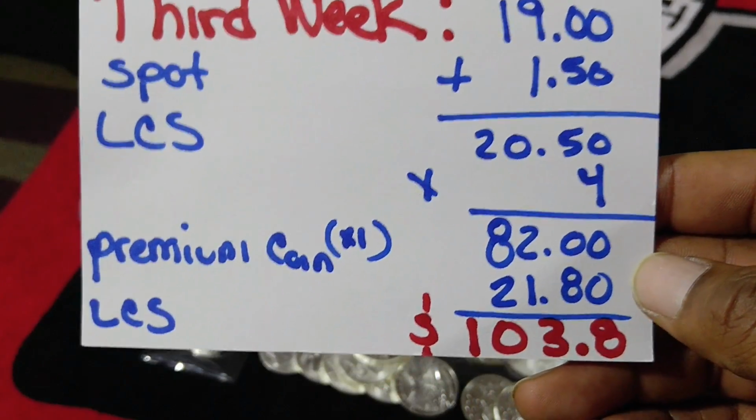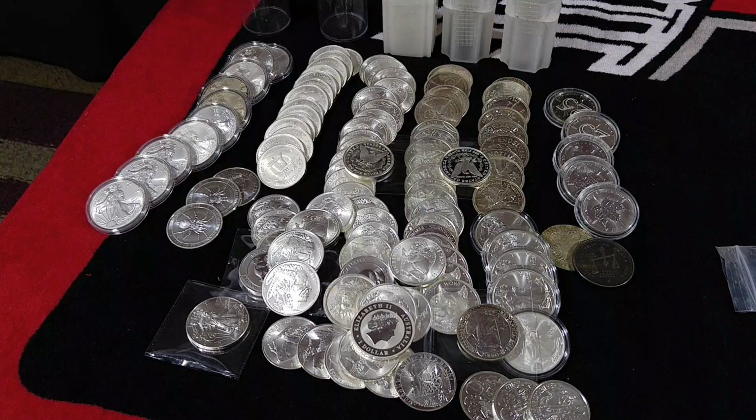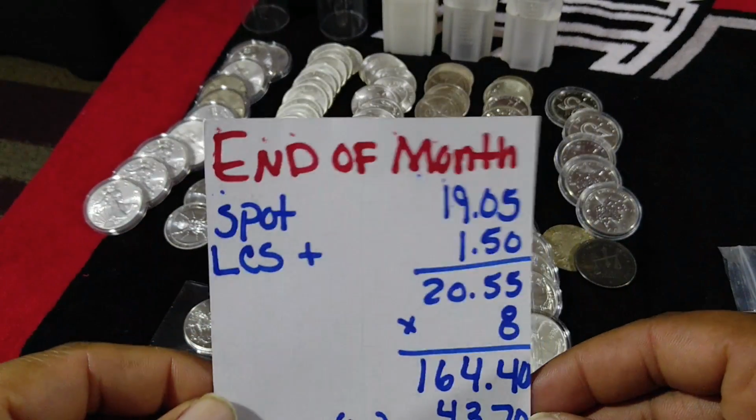Now keep in mind, I want 10 ounces at the end of the month. So every purchase that I make, I'm going to watch spot price. I'm going to watch the trend in spot price. If it looks like it's starting to trend up, I'm going to be a little more conservative in my spending. I might not buy that extra round or extra premium coin. I might hold off because I think spot price is going to trend up, and I do not want to go over my budget. And I don't want to have to not buy my 5 ounces, even if those 5 ounces are just generic.